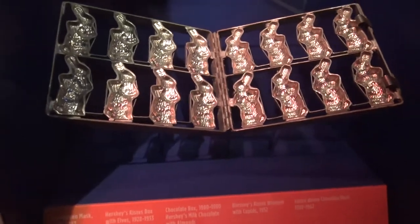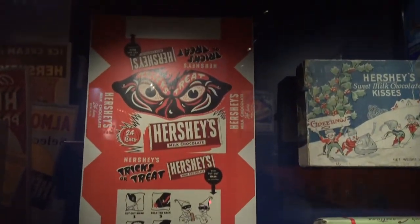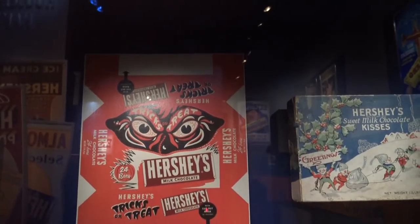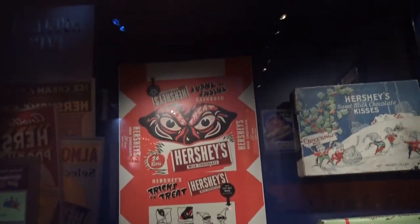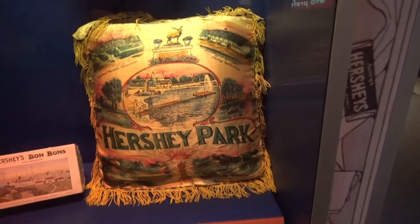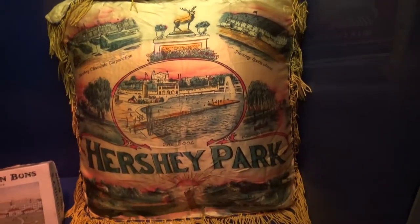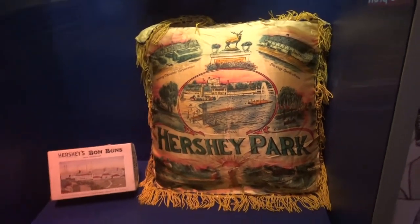But this is awesome. From 56 or 60. So you'd get your Hershey's with 24 bars in the package. That's your trick-or-treat mask. Cut out the eyes, attach a string. I like this souvenir pillowcase for the old Hershey Park before it was filled with amusement park rides. Look at that. Hershey Park, it has the pool, the canoeing and boating, the sports arena.